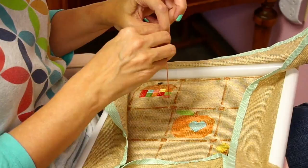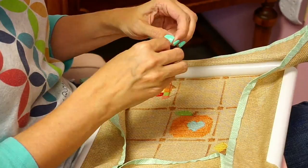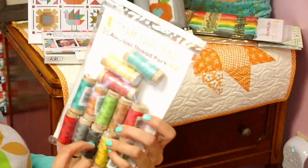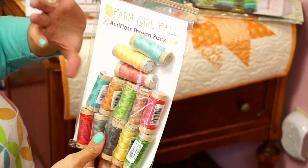Linda was asking, can Lori's Aura Floss be purchased as an individual spool if you run out of a color? Yes, you can. All of the colors we carry are in stock. We also have this little Farm Girl Fall Pack, which has 13 colors versus the 20 in here. So it's cheaper and it just has these, but we didn't have that ready when I started.